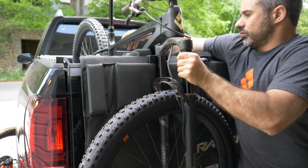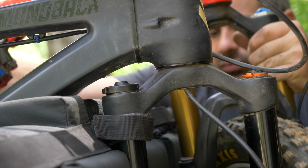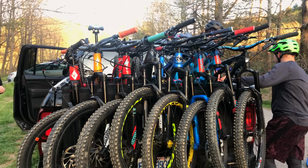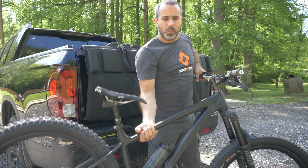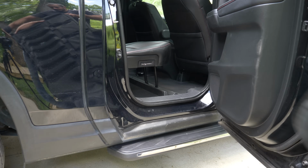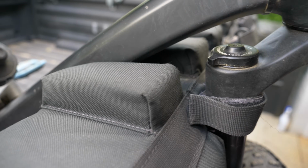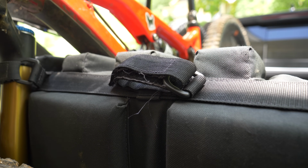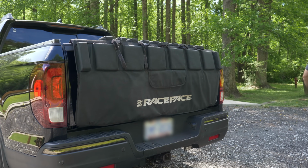Next, we have this Race Face tailgate pad. This thing has been across the country and back, left in the rain, covered in mud, and loaded up with many more bikes than it was designed for. I've continued using it because it's continued serving me well. It fits under my rear seat very neatly, holds bikes very securely, and to this day shows very few signs of wear. These padded blocks do a great job of cradling bikes into place, making these straps largely unnecessary. All in all, I'd buy this over again if it were to get stolen or damaged.